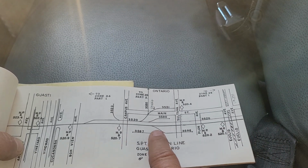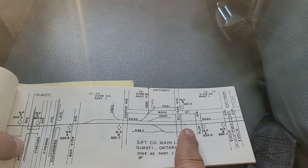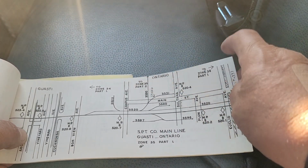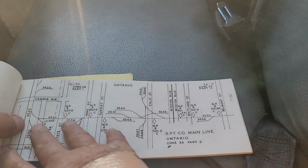These are the north side. They're probably disconnected too. There's a team track here, but I'm not seeing it. So I'm going to have to go out there and see what I can find with my camera to maybe add to this video. And the next page, this is the fun one.